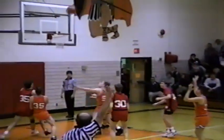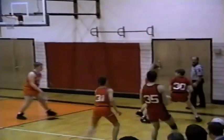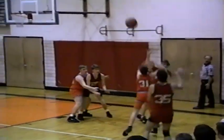Here's Altland's first shot of the 1-and-1. No good. Rebound comes down here to the Mounties. There's a pass on the baseline here. Now what's he going to do with it? Well, back out here for 35.